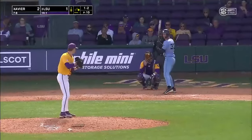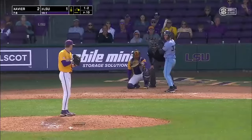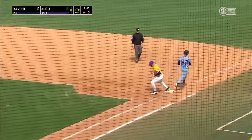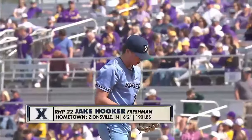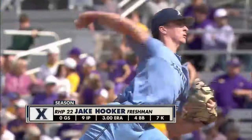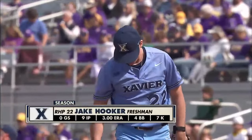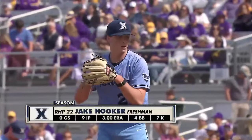Guidry works ahead, a ball, two strikes, two outs, a runner at first base. Braswell slings it over. Jones is waiting. The inning is over. So Guidry, 95 mile an hour from Indiana, 6'2", 290 pounds. He's got a 3.00 earned run average this year, 0-2 through 9 innings, giving up 9 hits, has struck out 7, has walked 4, and opponents are batting .257.